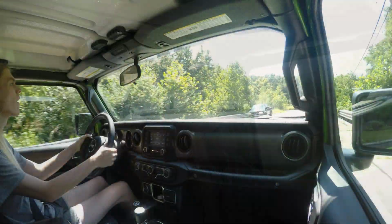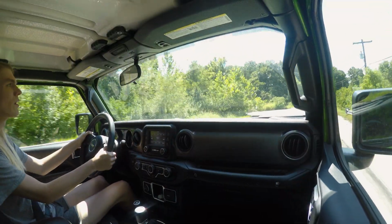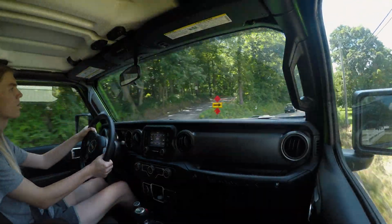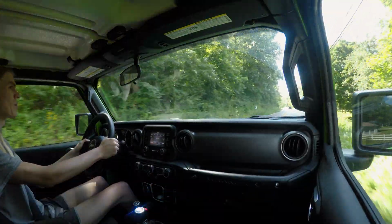But the actual transmission itself, it doesn't take too long to shift. It does hesitate a little bit here and there, but it doesn't actually take that long to shift in general. And it does a pretty good job at figuring out what gear you want to go down into if you just hit the gas out of nowhere.